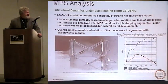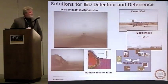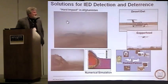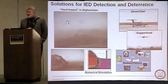And the difficulty here is that you're not just stopping the blast, you're actually stopping fragments that may be going between 4,000 and 6,000 feet per second. This is a situation where I hopefully have turned the sound off on this. That's an IED going off in a culvert underneath a road in Afghanistan. Those guys didn't say gee whiz when it happened.